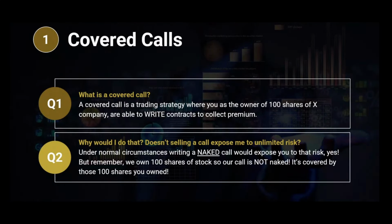So if we own 100 shares of the stock and the stock is dropping in price, we're going to be losing money on our shares, right? Every dollar that the stock goes down, if you've got 100 shares, you're losing $100. That kind of bites, right? You don't really want to see that on your portfolio. And there are ways to mitigate that.